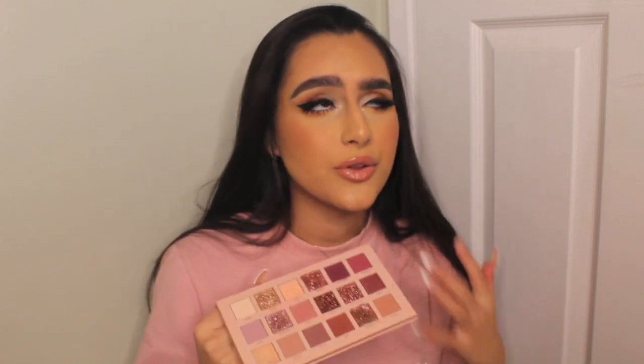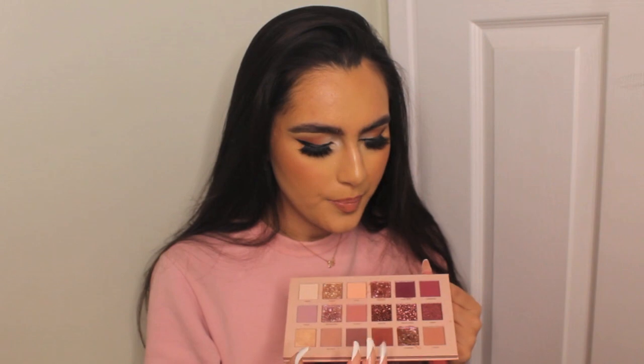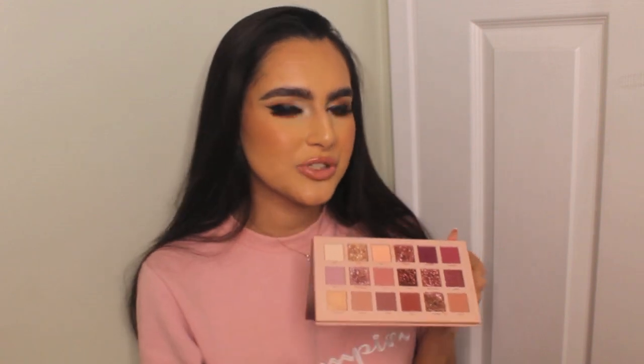I found that the mattes in here, the formula is really nice. I like the color story. Obviously, the glitters I don't get much use out of, and I don't really wear shimmers so much, but the mattes are really nice. I don't buy her stuff very often. I'm pretty sure this is one of maybe 2 products from her that I have, but if I'm being honest, in what I used and one of my favorites this year, I did really enjoy this palette.